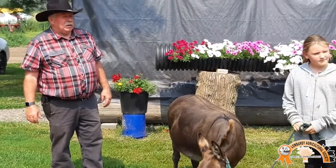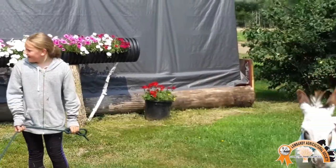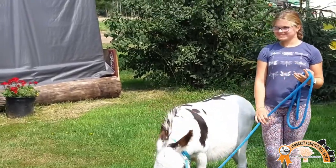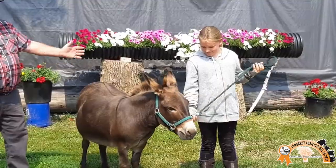And who are the ladies handling these donkeys today? These fine ladies, the one on the left over here with Cadeau, the white donkey, is my middle granddaughter, Jalen. And her friend here is Maisie. We brought Maisie all the way in from Lombard today.